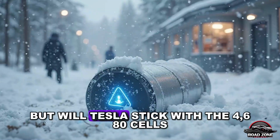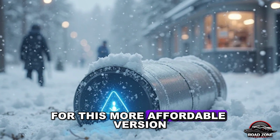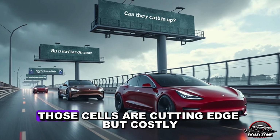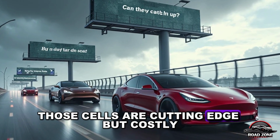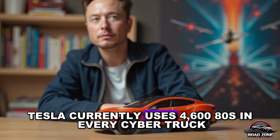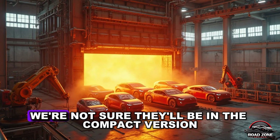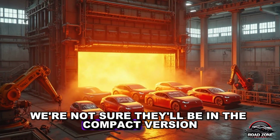But will Tesla stick with the 4,680 cells for this more affordable version? Those cells are cutting edge, but costly. While Tesla currently uses 4,680s in every Cybertruck, we're not sure they'll be in the compact version.